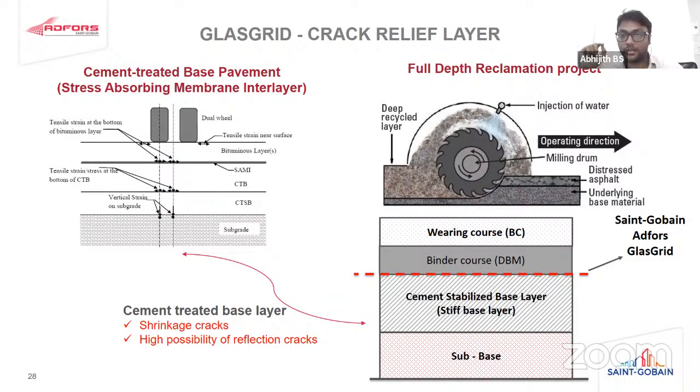Similarly, in the full depth reclamation projects, what they essentially do is they mill out the entire thing, whatever is there, and then provide a cement stabilized base layer, and on top of it a bituminous layer. So we can provide it as SAMI there as well.